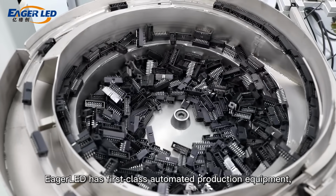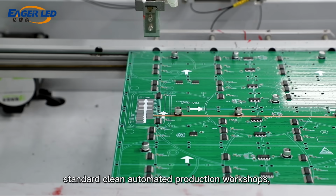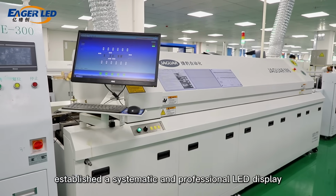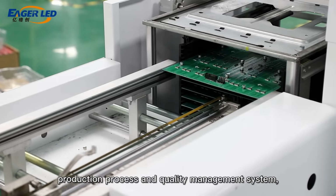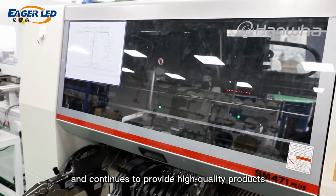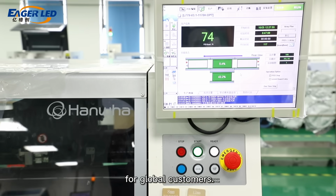EagerLED has first-class automated production equipment, standard clean automated production workshops, established a systematic and professional LED display production process and quality management system, and continues to provide high-quality products for global customers.